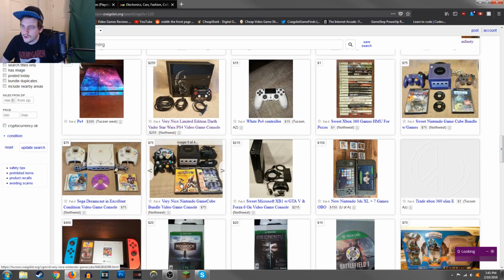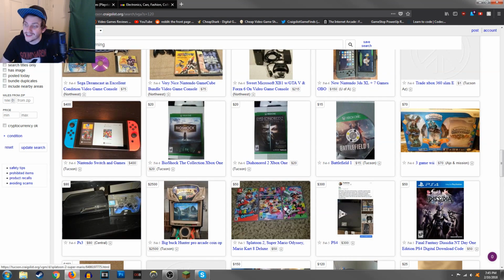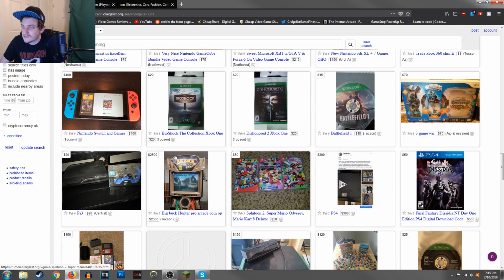No. GameCube, $75. Are you kidding me? If GameCubes were worth 75 bucks, I'd be rich. I'd be able to build my new computer right now. But no, they're not worth that much, in case you were wondering. 50 bucks each for these. I'm not gonna even click it because I'm guessing it's 50 bucks each.